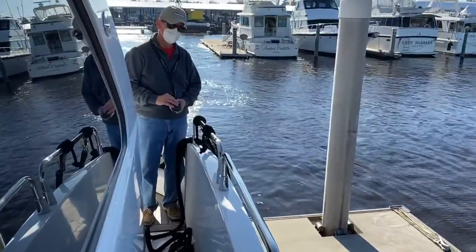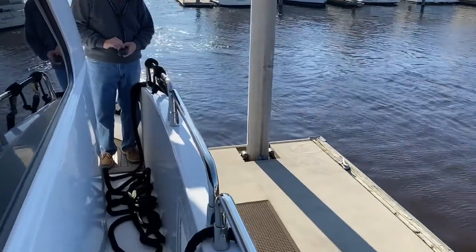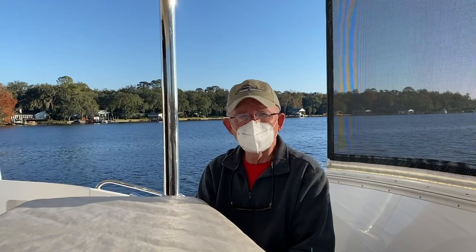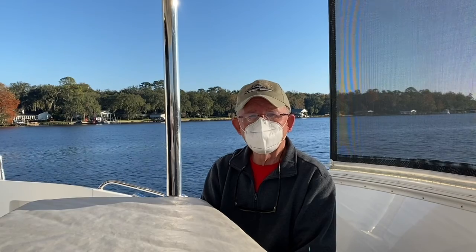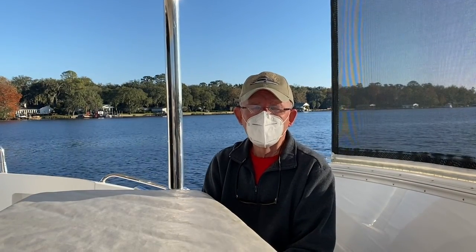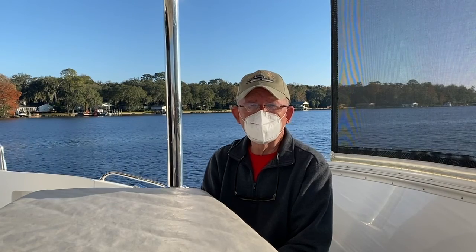One thing during the training today that really became apparent was the 45-degree angle feature, where you can literally combine how much thruster versus how much engines. And I think there's a general impression that these things will get you to the dock in a very basic way, and you see the ads where people are doing a 360 out in the fairway. It does so much more than that. That is almost child's play compared to what the system is really capable of doing.